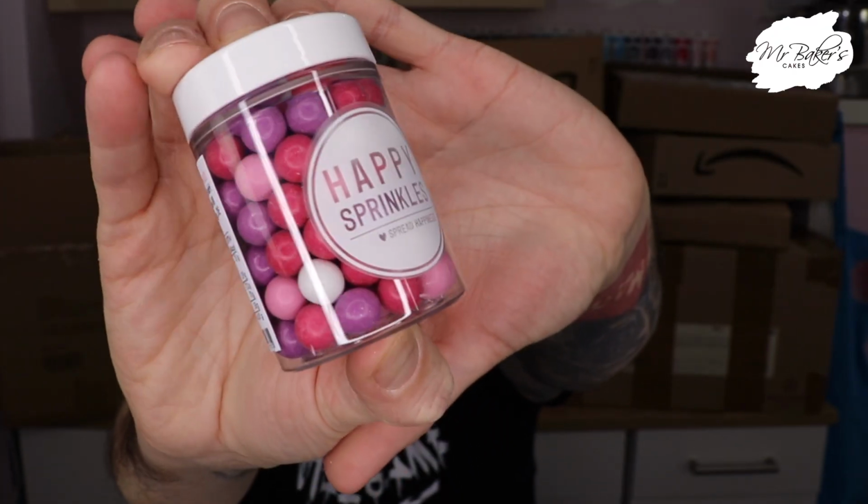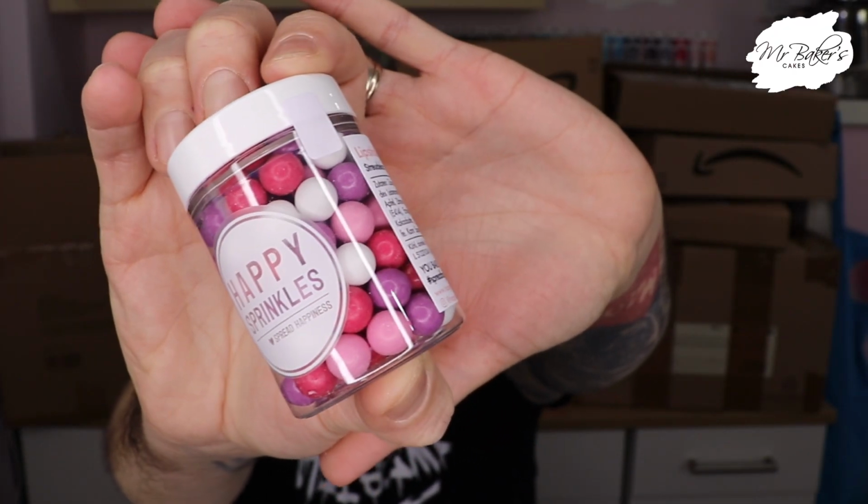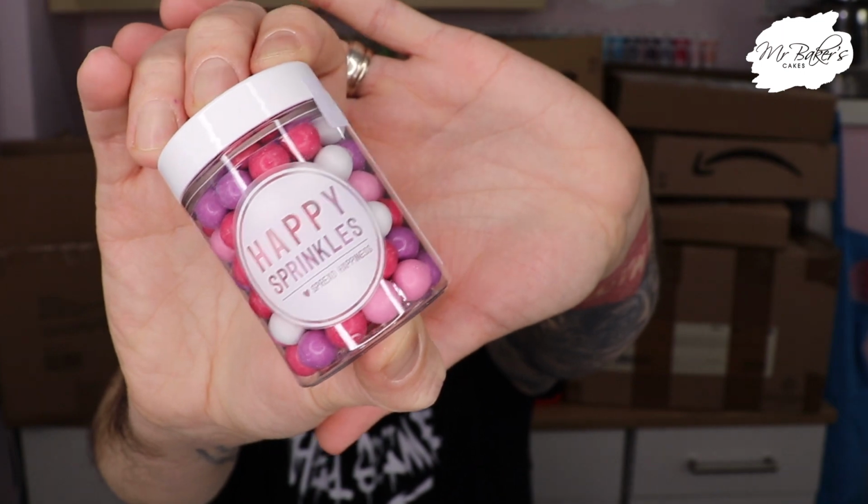Five. This is called the Lipstick Love Mix, and these are giant chocolate dragées, or chocolate pearls. I love using sprinkles like this on my cakes, because they tend to taste really nice. They're definitely a lot better than just the solid sugar pearls. So that's very cool. And again, lovely shades of pink and purple and white.